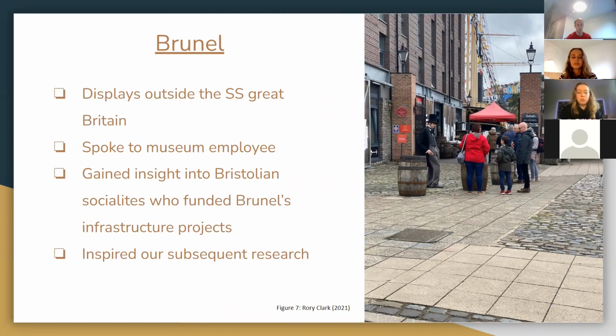Outside the SS Great Britain, we encountered some display boards erected by the museum, providing information about the ship itself and the wider role of Bristol as a port city. While studying these, a museum employee dressed as Isambard Kingdom Brunel approached us.